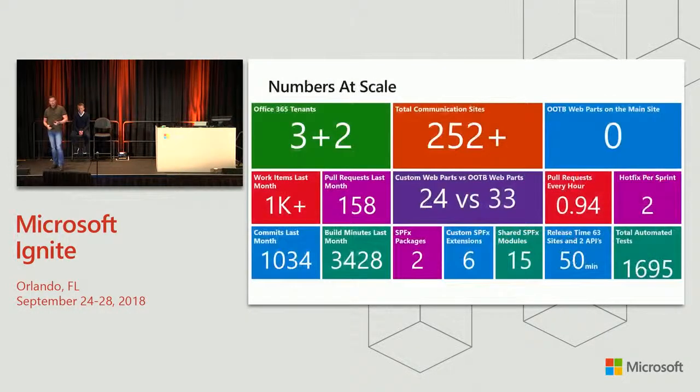So let's have a look at what we managed to achieve. So let's start at the end, and then we'll work our way back on how we managed to achieve this. If we look at the number of tenants we're targeting with this solution, at the moment, we have the solution running on 3 tenants. In the second quarter of 2019, we plan to deploy it to additional 2 tenants. We've got more than 252 communication sites, and that's a testament to the flat information architecture. So instead of subifying, we're hubifying.